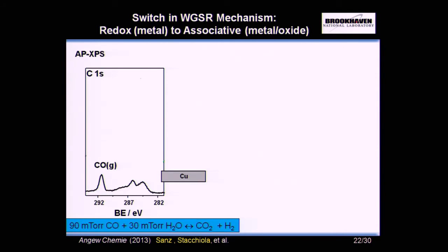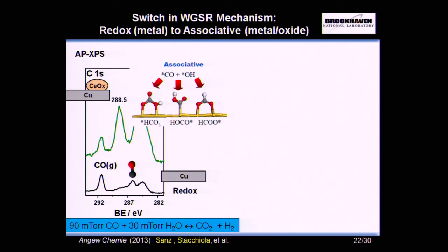We can also look at the surface species present under reaction conditions by looking at the carbon 1s spectrum. We started with just plain copper, and under those conditions we see the presence of CO in the gas phase, some carbon on the surface, and the only surface species present on top of the bare copper metal was carbon monoxide. This is consistent with a redox process happening right here on just the plain metal. If we add the oxide nanoparticles, we have very clear evidence that we produce surface intermediate species that correlate with an associative mechanism. But we cannot determine which of the different alternatives was present in this case.